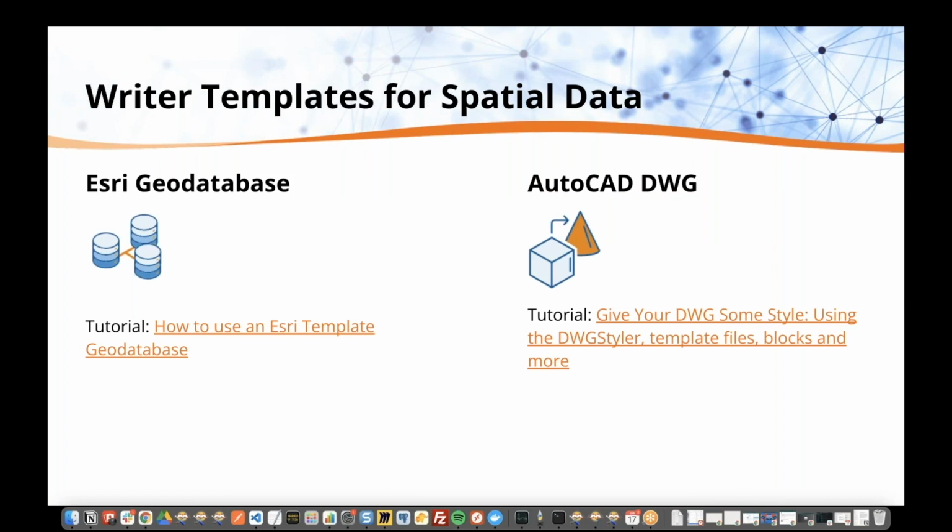Not all formats have the option to use templates, but templates for geodatabases are particularly useful. New data can adopt a structure with a complete schema, including subtypes, domains, relationships, network information, and annotation symbols. The CAD DWG templates work mostly the same. This template will give you even more control over the appearance and state of various layers, so you can reuse line styles, layer properties, custom attributes, and blocks to your output. We're not going to go into a demo for each of these, but there's tutorial content linked to the slide if you're interested.